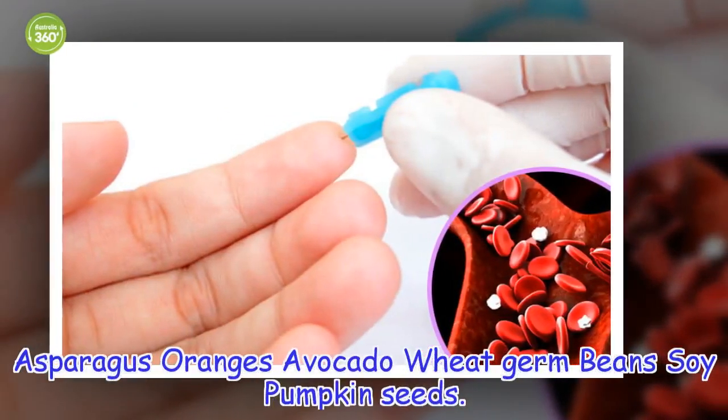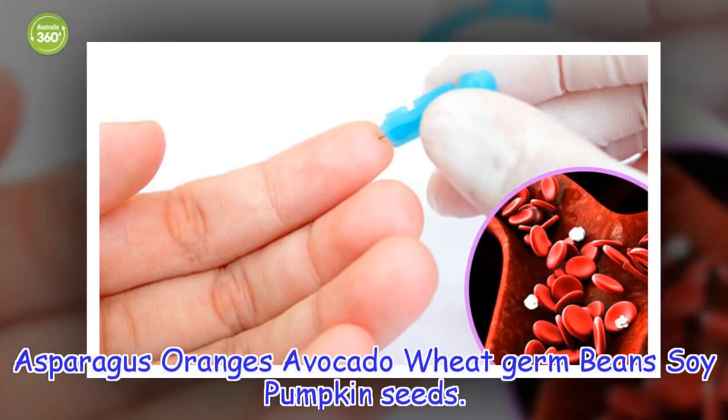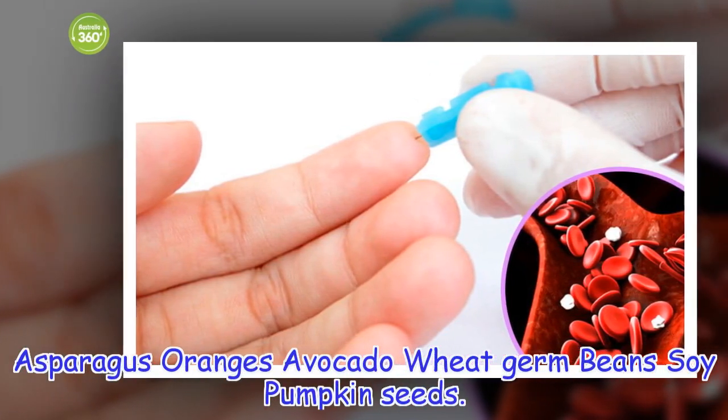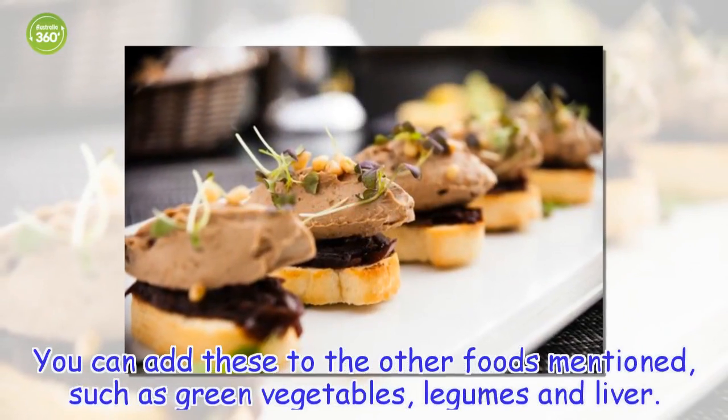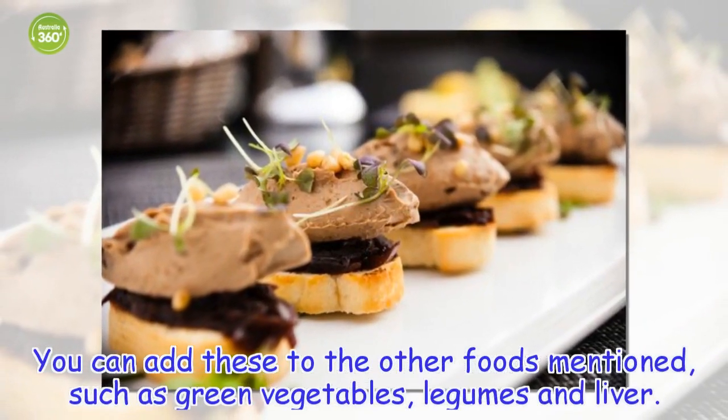Asparagus, oranges, avocado, wheat germ, beans, soy, pumpkin seeds. You can add these to the other foods mentioned, such as green vegetables, legumes and liver.